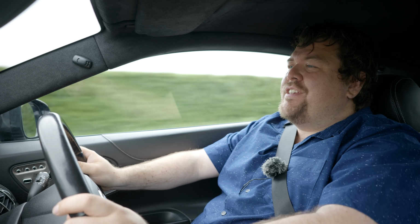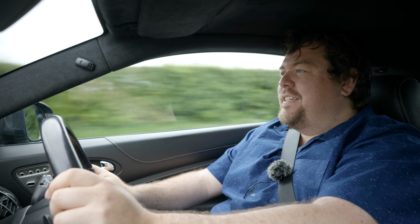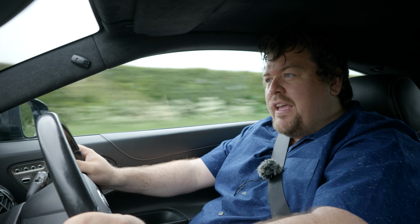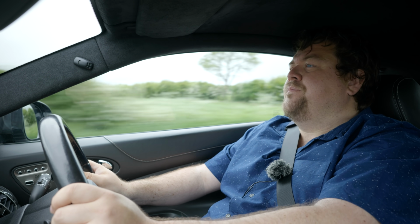Hello everybody! Every day behind the wheel of a Jag is usually a good one, and today I expect is to be no exception, because what we have is actually rather special. I am driving a Jaguar XKR75.